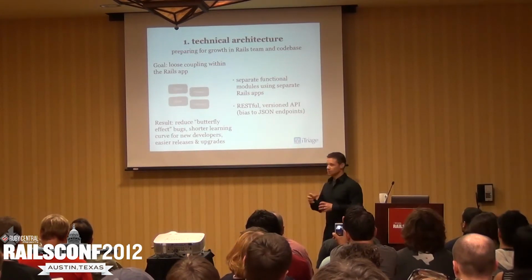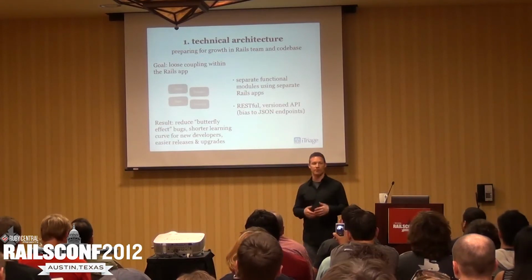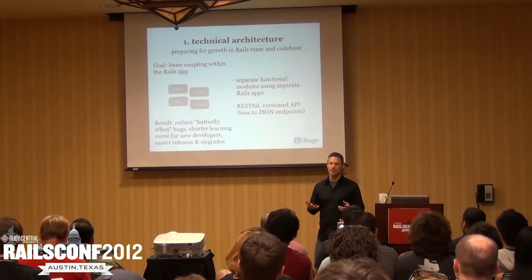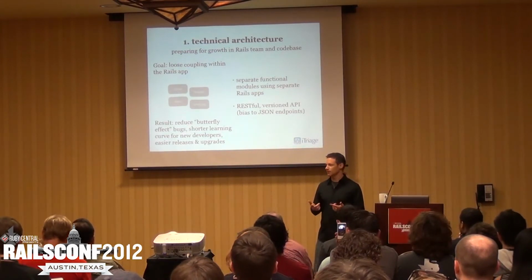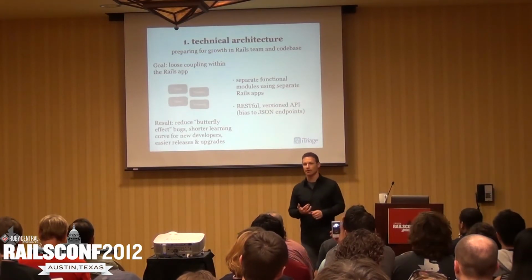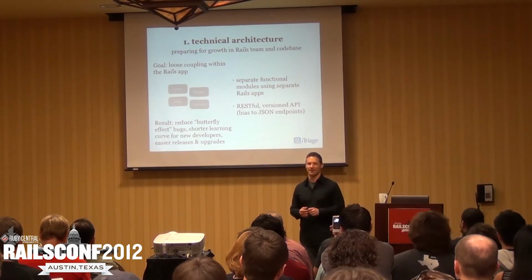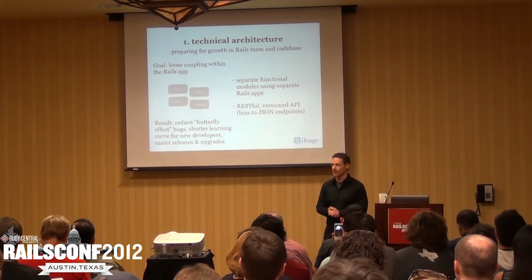And so by splitting out into separate apps, we can actually do separate releases when we want to. We don't have to release the whole thing all at once. As long as the API is clean and versioned, then we can do separate releases for the separate apps. We tend to release them together most of the time. But it's really reduced butterfly effect kinds of situations, where you change something over here and you get a random bug over there, and where did that come from?